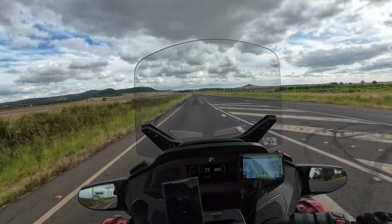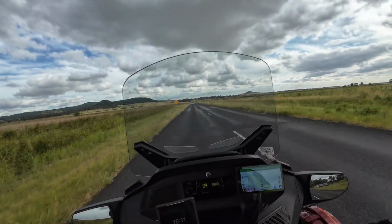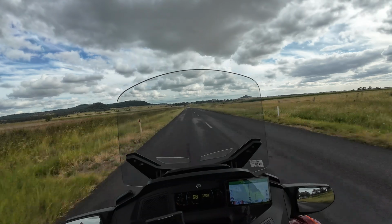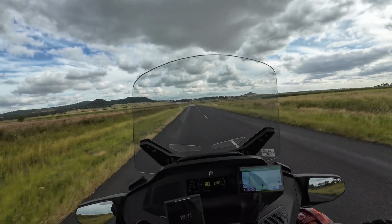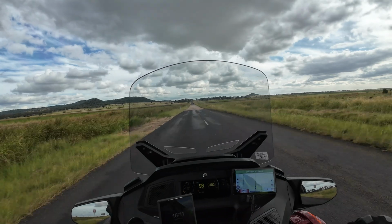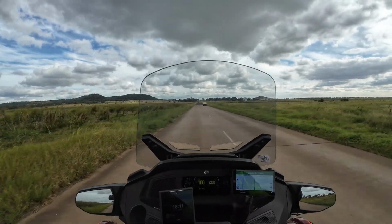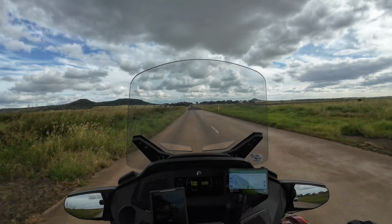Well, I'm going to have a cruise home and hope that rain doesn't come from my right. I don't think it will. It's not supposed to rain. Yeah. And I'm really quite happy with those. That's bloody lovely.